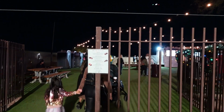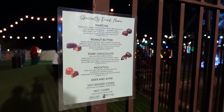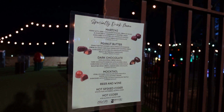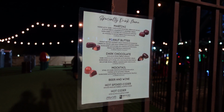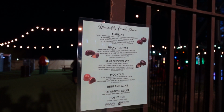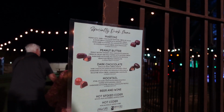This brings us into the food and drink area. And speaking of drinks, here's the drink menu right here. They have martinis, peanut butter, dark chocolate, a mocktail, beer and wine, hot spiked cider, and hot cider, non-alcoholic. Everything else has a little bit of holiday spirit in there, if you know what I mean.